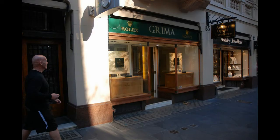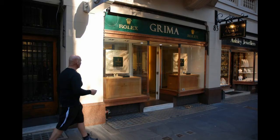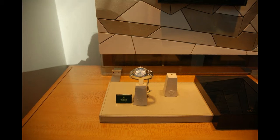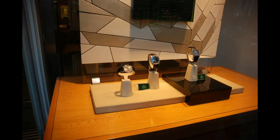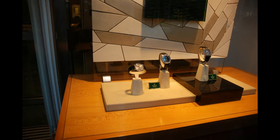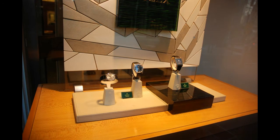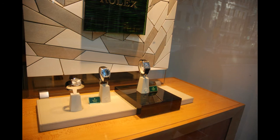And that's Grimmer, the Rolex shop, and I love that green. It's like an Edwardian green, and they've got the usual stash of Rolexes. I mean, I don't know. Once you've seen one, you've seen them all. It's very dime a dozen. It's a very Spartan display. I don't know if it really excites me. It's a bit boring, very conservative. Rolex doesn't excite me as a brand anymore. It used to. I used to love it, but now it's kind of passé.